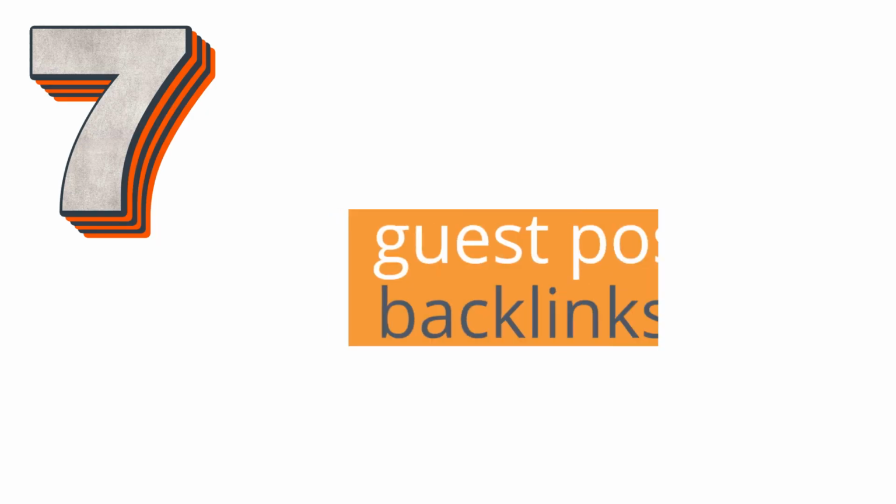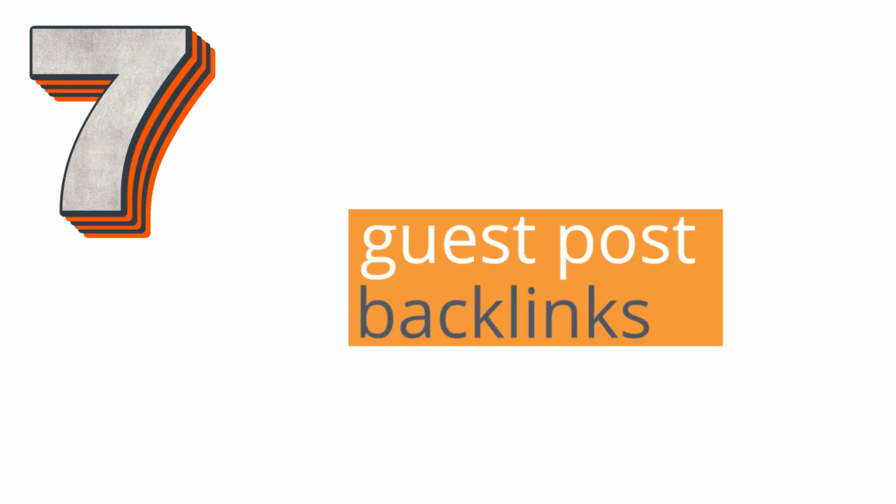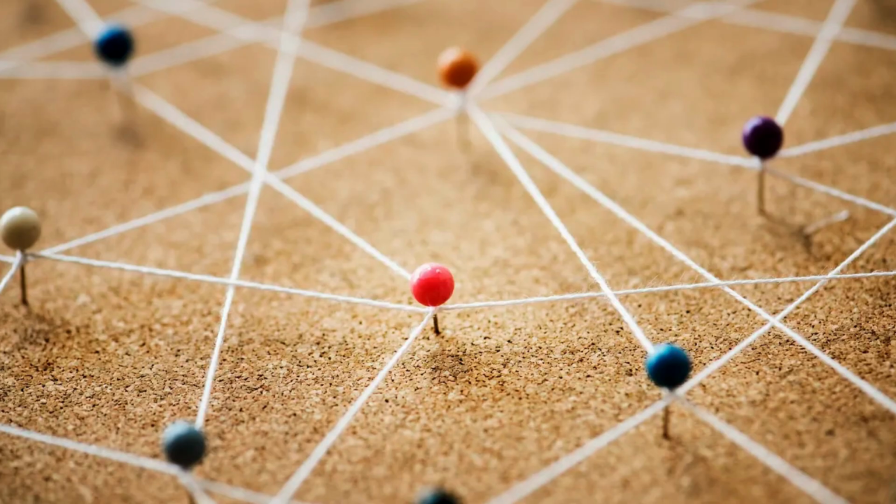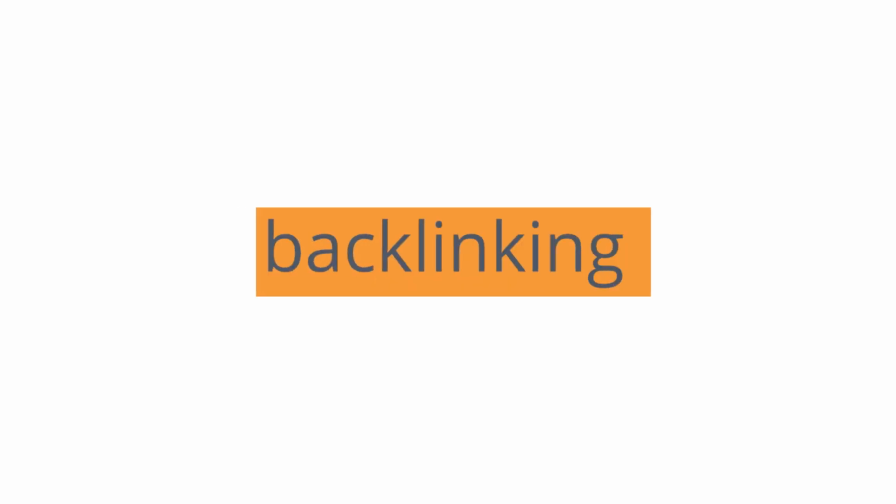Number 7, write guest posts and obtain backlinks. As a blogger or content creator, you have the freedom to choose what you write about, and you can link to other posts on your site to increase value for your readers. What you really need to do, however, is get links from other reputable blogs or websites back to yours. This is called backlinking, and it's still an important part of any successful SEO strategy.